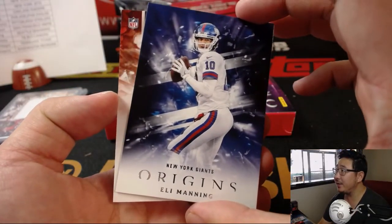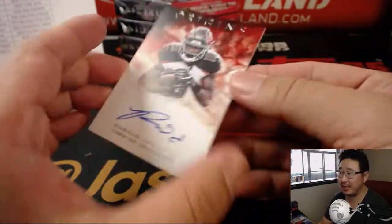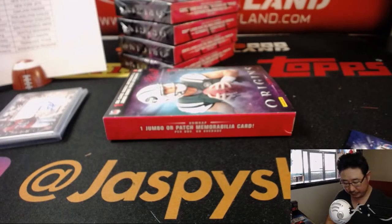All right, Eli Manning. Behind Eli Manning is that color team. Ronald Jones is second. Nice. Ronald Jones going to Alex Lindsay and the Buccaneers.